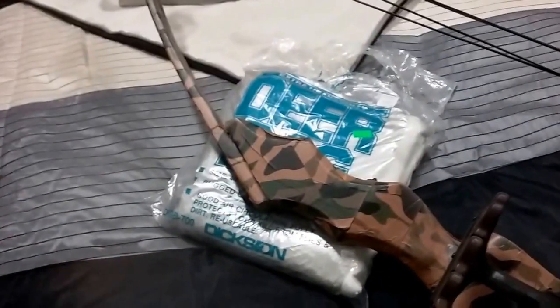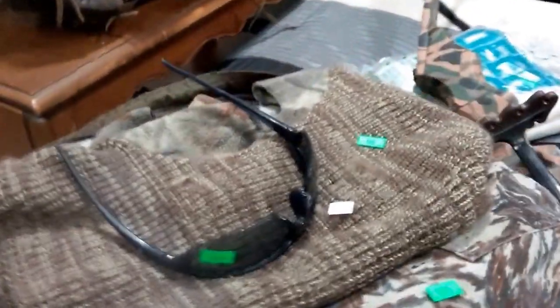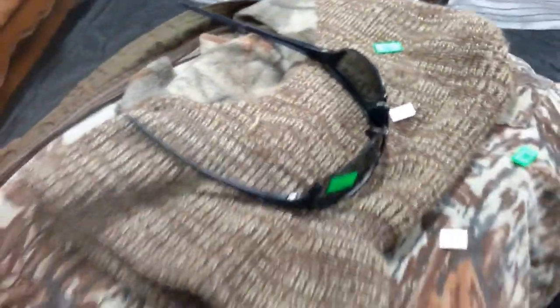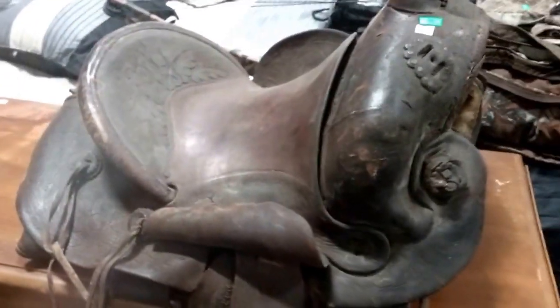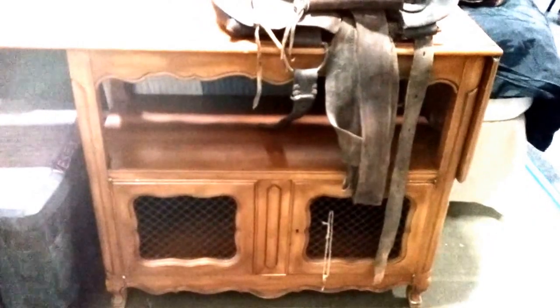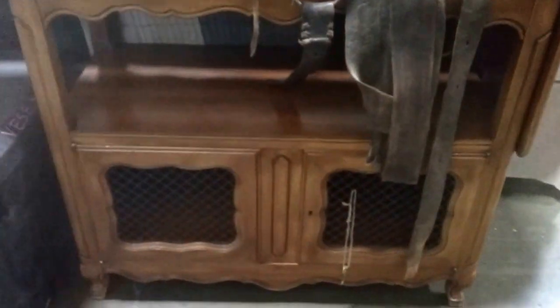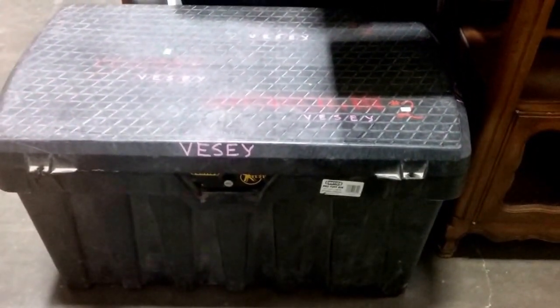We have a compound bow with a deer bag. Some camouflage overalls with glasses and also a matching mask. We have this leather horse saddle. And then this vintage kitchen island, kind of a drop leaf, would make a cool bar. We also have this plastic storage trunk, footlocker.